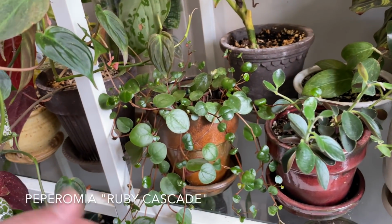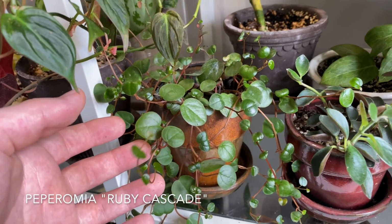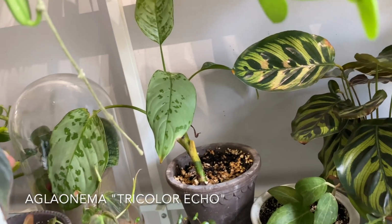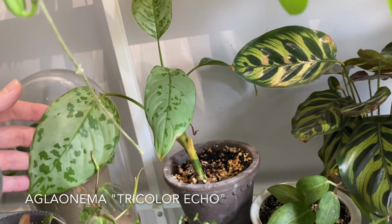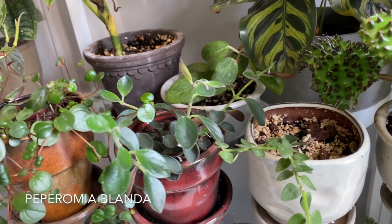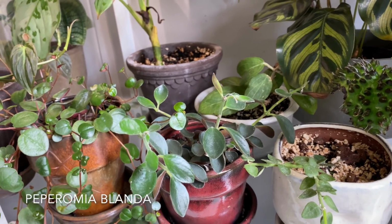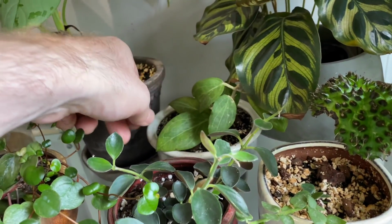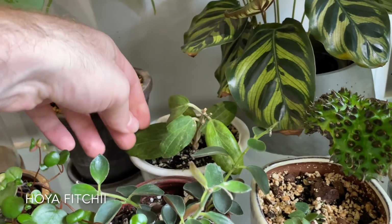And another Peperomia ruby cascade. I really like these. That is an Aglaonema tricolor echo. And then I believe this is Peperomia blonda. Some nice red underside. Here's another Hoya. Let me turn it so you can see a little better. This is a Hoya ficii.